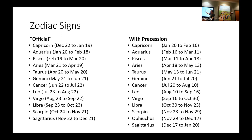In India, they believe it's tied more to the stars. Some people believe it's tied more to the seasons, the actual seasons of the earth. I'm not saying one's right and one's wrong, it's whatever you believe. I think David believes more in the stars, as with the official system, so the star signs coming from the constellation.